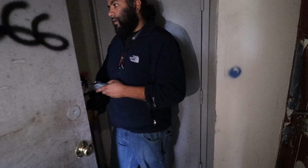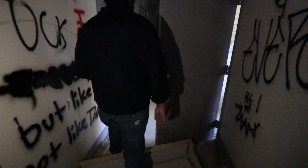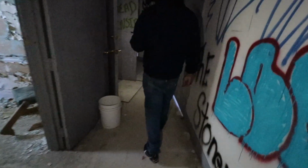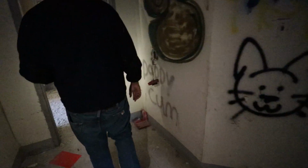That's it for upstairs. Let's head back down, and then we got a couple more buildings to explore here. This might be a long one. At least this is one of the more structurally sound. Right. This must have been like the head, like the admin. Ooh, that's a cool shot.